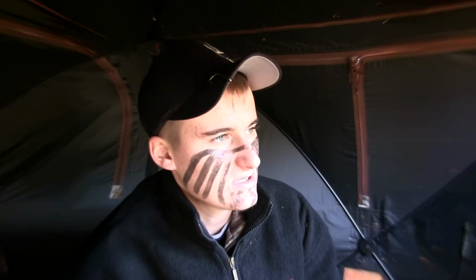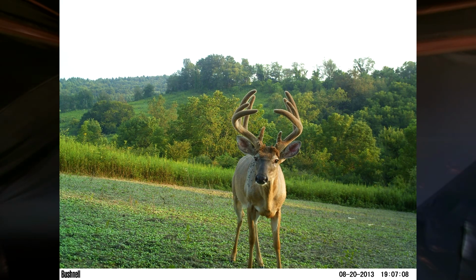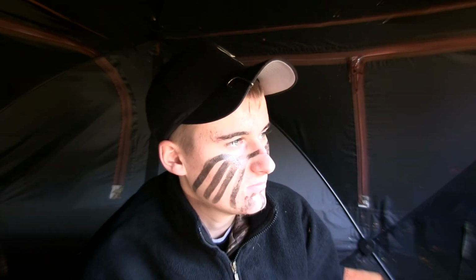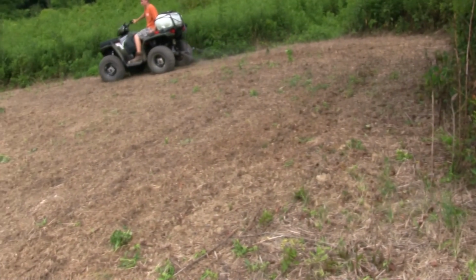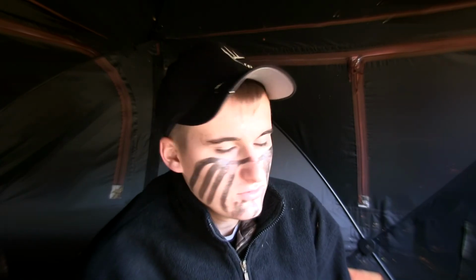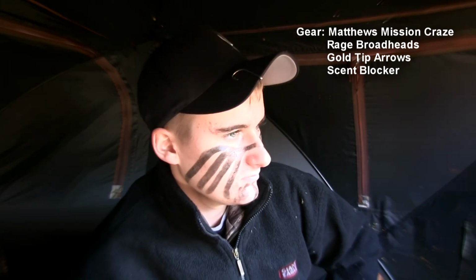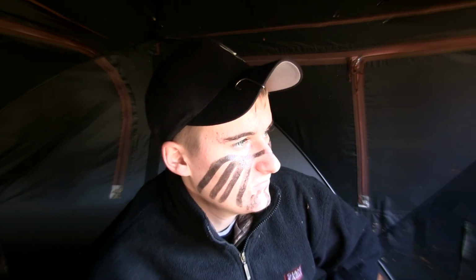He's wide, but he just doesn't have the tines, so tonight we're hoping that the buck we call the Tall Tine Ten comes out. We're hunting over the big turnip plot that we planted. A lot of hard work in that food plot, so deer are hammering it. Got the Matthews Mission Craze ready to draw blood. Got the Rages. Should be a good night. We had a cold front come through yesterday, and hopefully we can get him to come out.